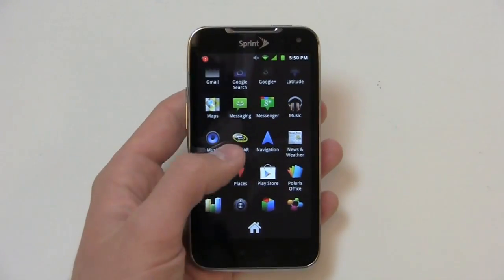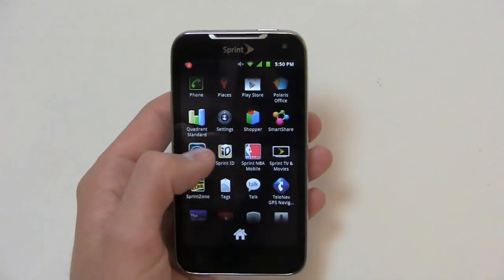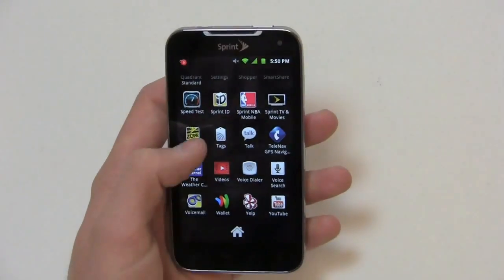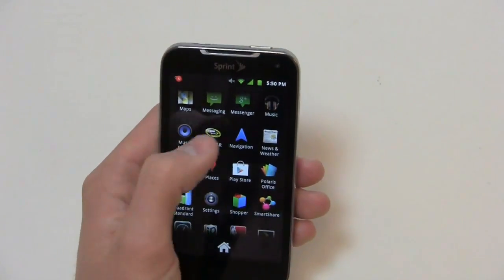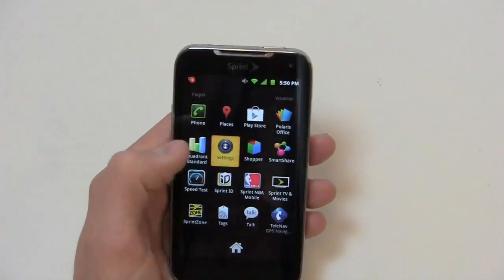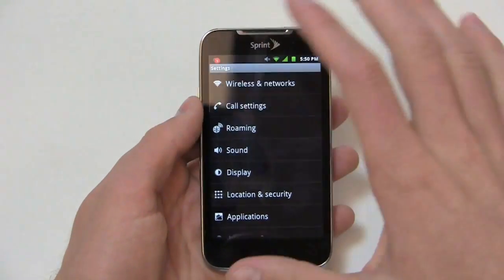Then you have the Sprint stuff. NASCAR Sprint Cup Mobile. You got Google Shopper, which is new, Smart Share. You got Sprint ID, Sprint TV and Movies, Sprint Zone, Telenav GPS Navigator, Visual Voicemail, Google Wallet, and then of course some stuff I've downloaded, Weather Channel, Yelp, from my time with the handset. Then you have Polaris Office and more. So you've got a couple of different goodies in here, but you can see most of the Sprint stuff can be uninstalled. We'll go into settings, and I did this in the unboxing, but this gives you an idea as well as to how the settings menu looks.